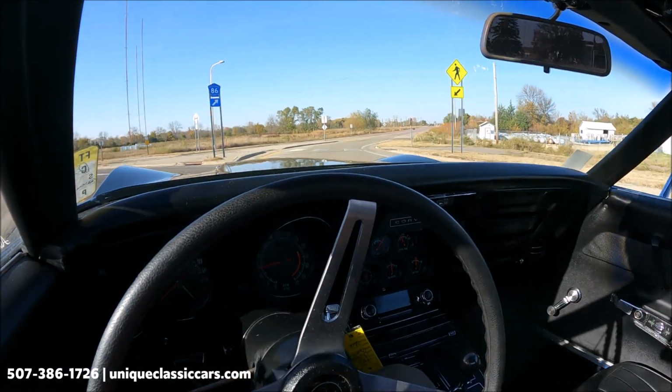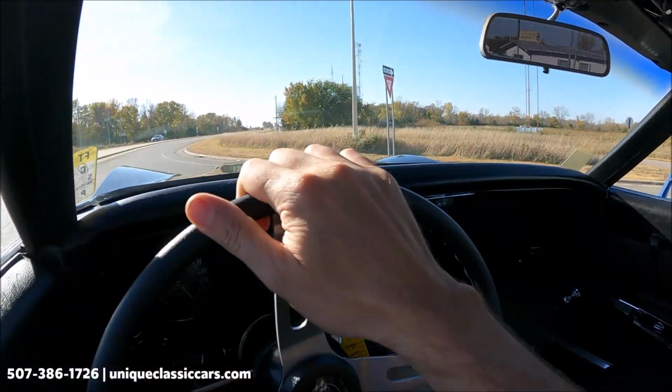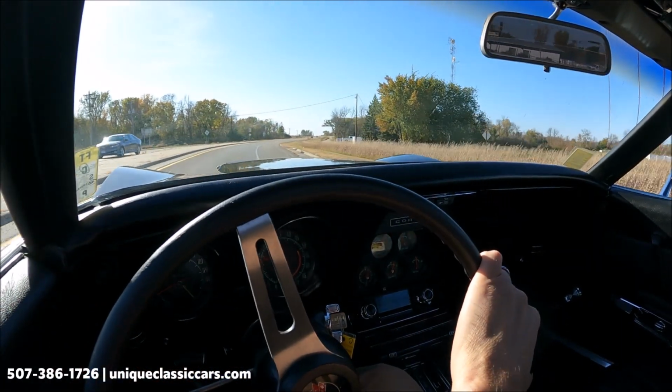Very nice rumble coming out of this exhaust on this Corvette.